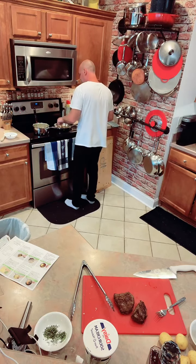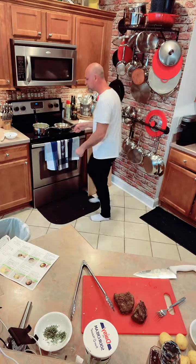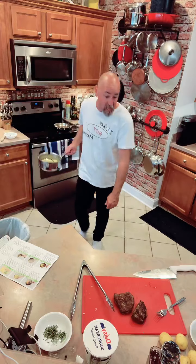This goes over the top. It looks like what he's doing is stressful, so I'm trying not to bother him right now. Woo! That smells amazing.